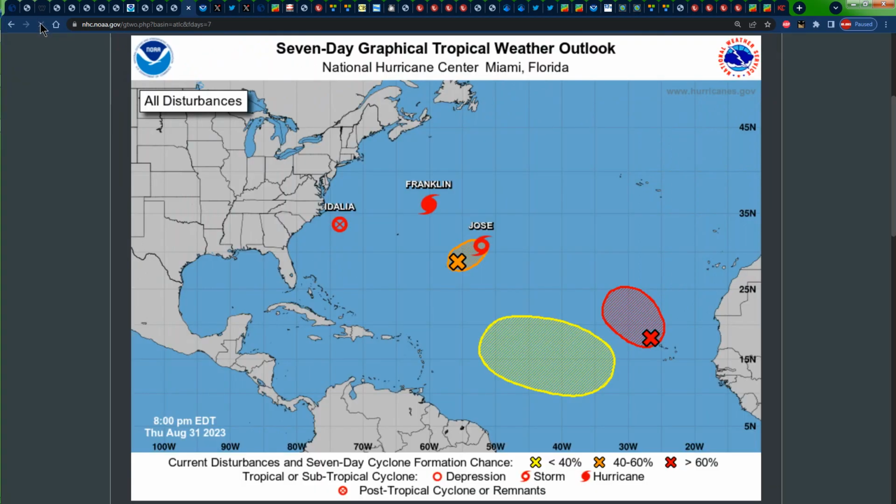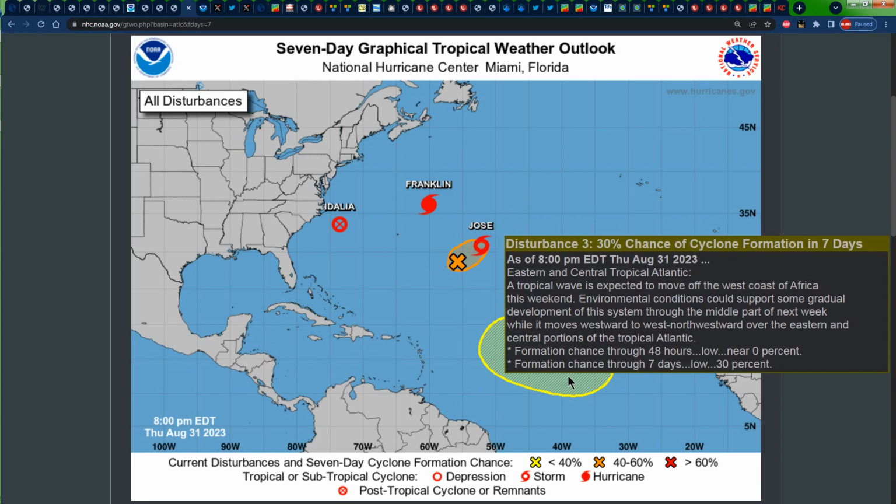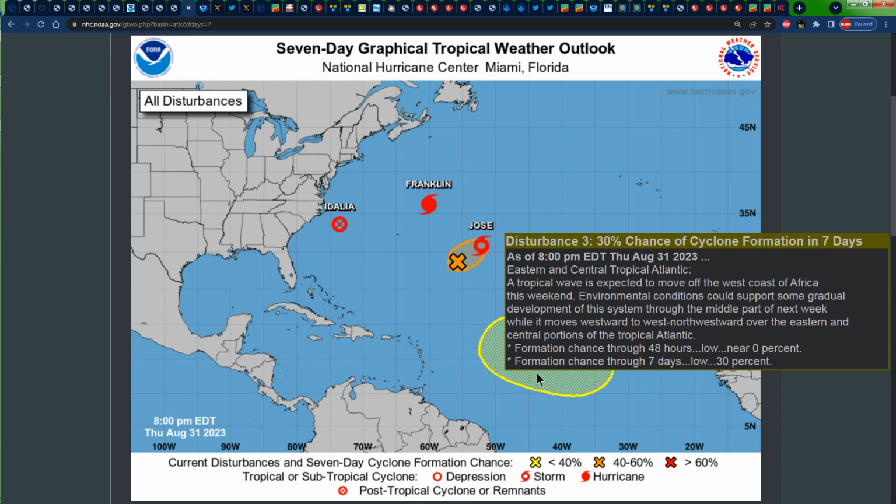Let's see if we refresh the page, if it's okay. So they just came out with an update. So it's still right here. It was just 20%. Now it's 30% chance of cyclone formation in the next 7 days. It says here a tropical wave is expected to move off the west coast of Africa this weekend. Environmental conditions could support some gradual development of the system through the middle part of next week, while it moves westward to west-northwestward over the eastern and central portions of the tropical Atlantic.